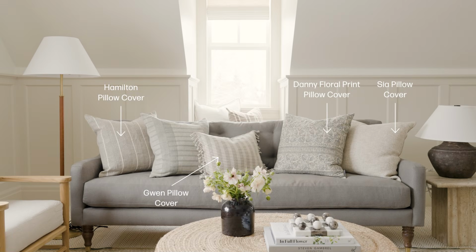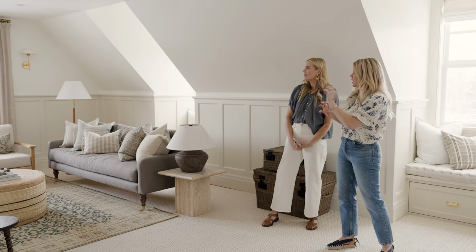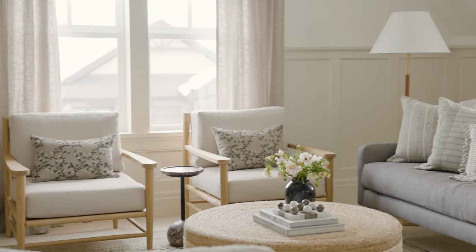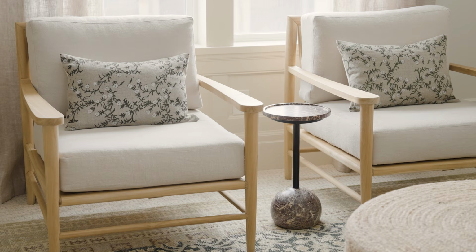Then we brought in the moss green sofa and tried to do this neutral green and blue, but it all adds warmth again. Yeah. I love that. And then I love this little side table between the chairs. It's a reddish marble. And I feel like it's not something you would have picked on your own, but I feel like it's the right modern kind of balance. Oh, I love it.